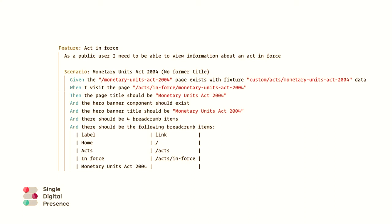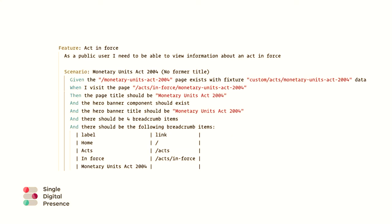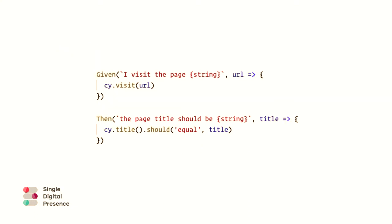This is an example of a test written in Gherkin. We have a feature, and we have some background, and then we have a scenario. We're looking at an act of legislation here. When we go to visit the page, we check that the page title is there, and we can write it in plain English. Then we take that statement and wrap it in a step definition. We use cy.visit in this case to actually control the browser to go to that page. Then we have another step here which checks that the page title should equal what we expect. And we can pass in variables there, so we can have this as a reusable test step.